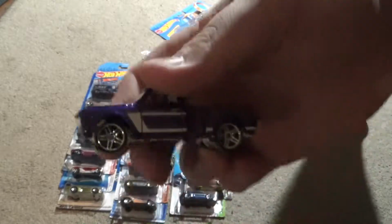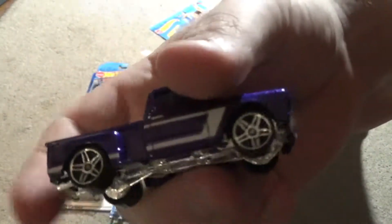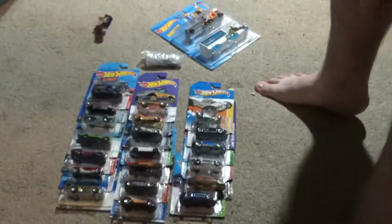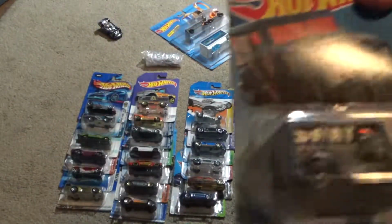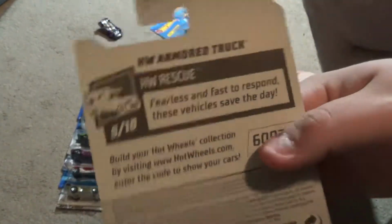So, if you look at the color scheme here though, the purple and white really seems to match up with the 67 Chevrolet C10. So, I can't really be certain, but I might have to get rid of the C10 soon. But I'm going to move on to this model right here. This one is another older model around here, but yet this is just a newer release of the HW Armored Truck, part of the HW Rescue series, and it's got dark blue on it.